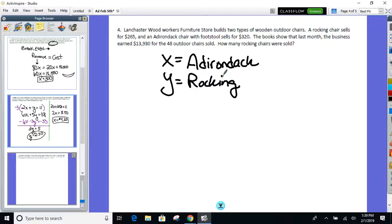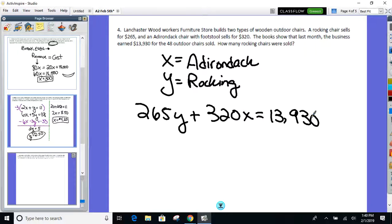Okay, one equation you could come up with for me. Because you know there's going to be two here. Any facts they give us, we could set up one equation. Okay, so let's see. Rocking chair 265, so 265Y plus Adirondacks are 320X. Sold for a total amount of $13,930. Where's your other? How many they sell total, Mary? 48. So Y plus X equals 48.